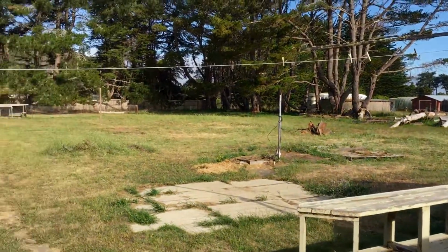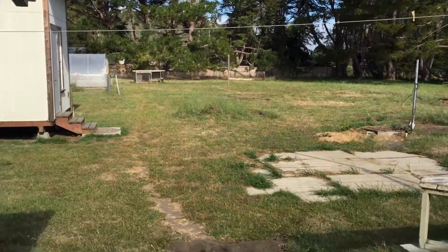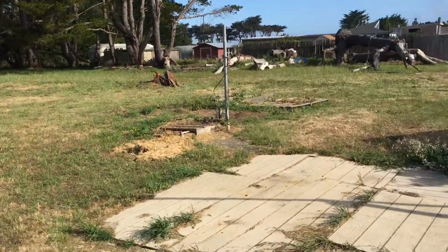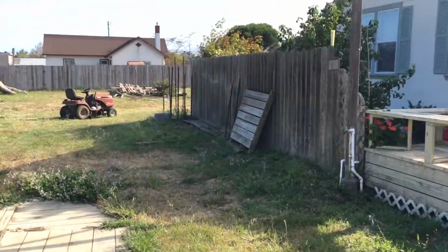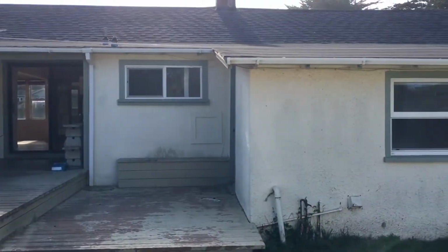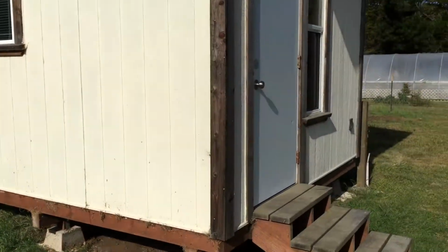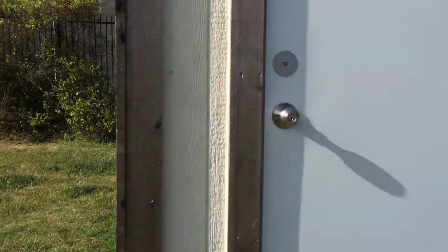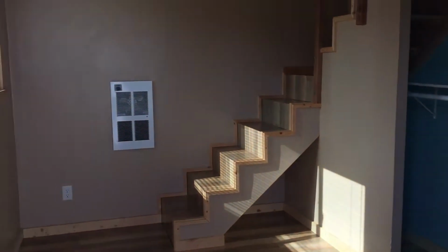And here we are in our big backyard. We have about an acre of land. And that is the back of our cute first house. I love it. So coming up to the granny unit, it is adorable. It's basically brand new. It still smells new.